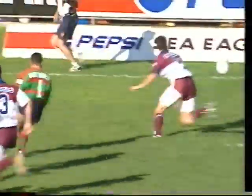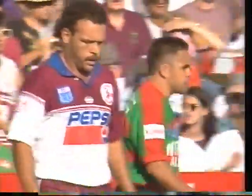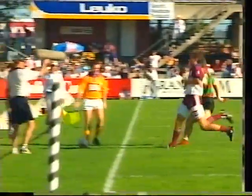Sinclair shows it, then gets it away, came off the boot of a Manly player. But he might play the first breach. I think he feels the pass from Sinclair went forward. And Souths continue to find holes in the Manly defence. Nice piece of evasion there.